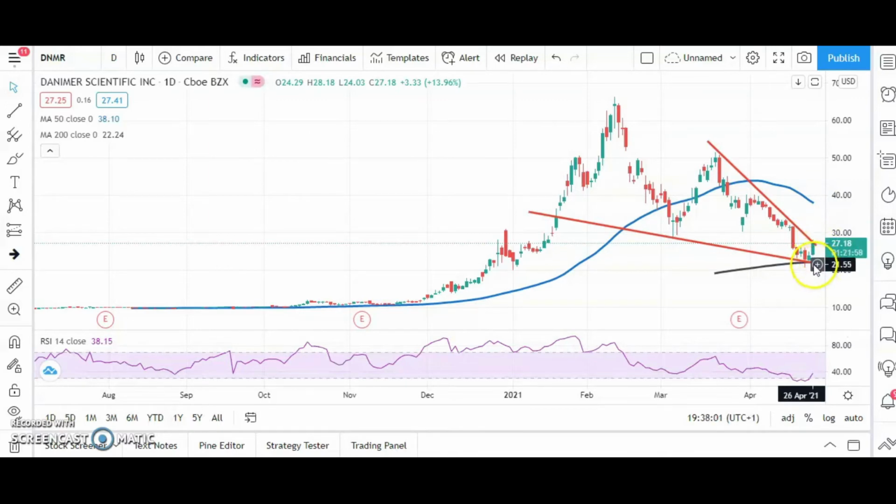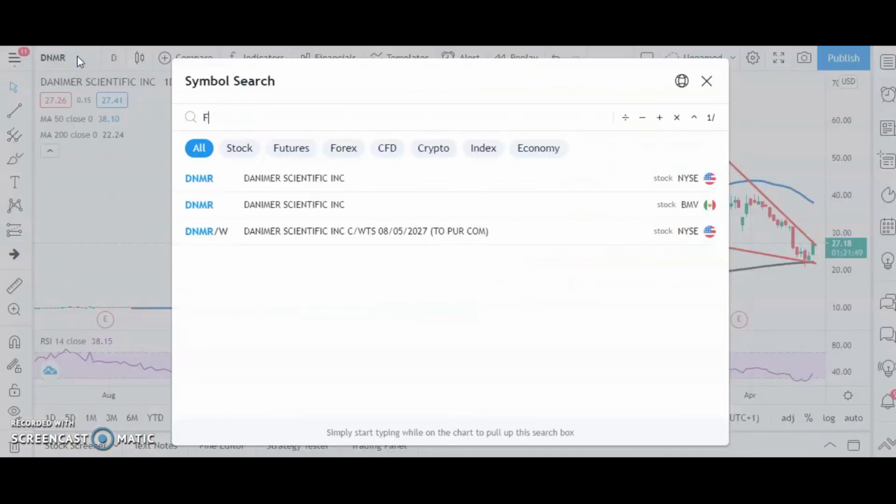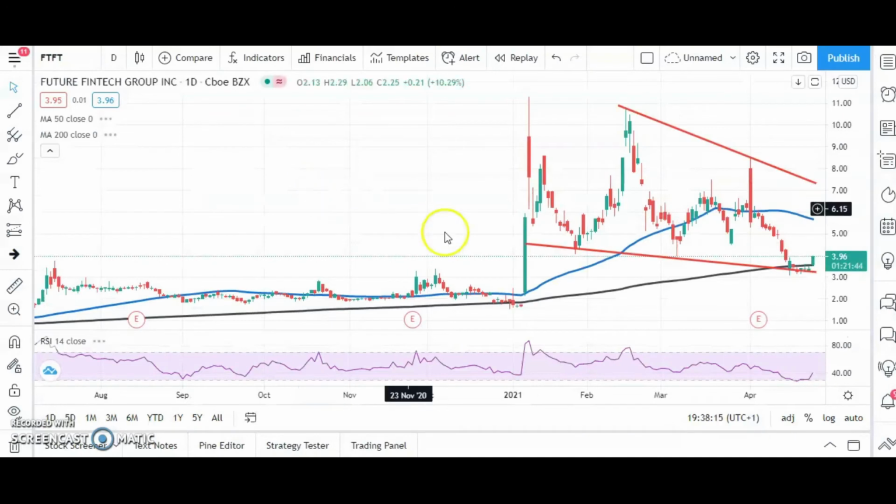But we're in bull mode while we're above the 200-day line around $21 to $22 over the near term. Stock which is featured here before, I think once or twice, but not that often, is Future Fintech Group. Here we've had, again, another bear trap rebound from below the 200-day moving average. That's at $3.53. While there's no end-of-day close back below the 200-day line, we're looking towards the 50-day moving average as our destination for Future Fintech by the end of next month.